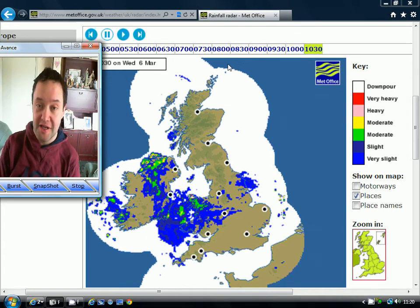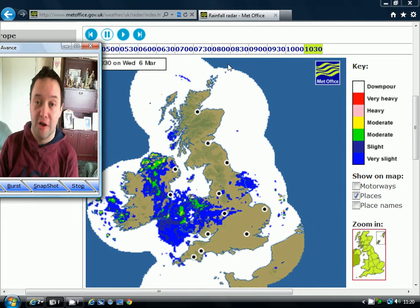Yesterday had a lovely taste of spring, of course, outside of mist patches. There were 1 or 2 mist patches lingering on. It's very cold where that happened, but otherwise it's a very mild spring-like day yesterday. Temperatures up to 14, 15 degrees, quite widely in many parts of the country. The first real taste of spring of the year. But it's not lasting, and it's all going downhill from today onwards.